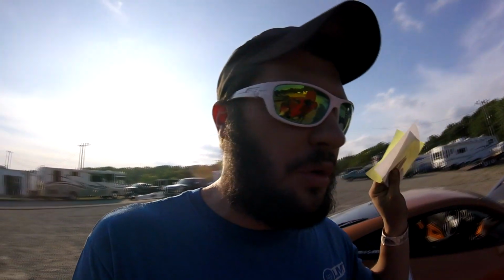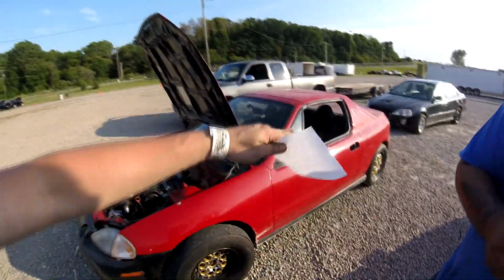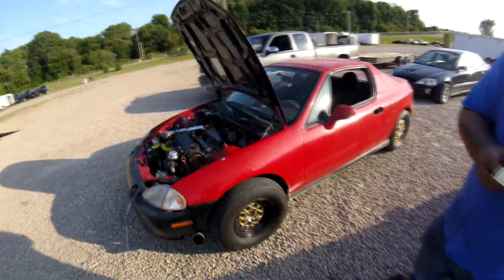The problem with this clutch in the Del Sol is its very high engagement point, so I don't know if the engagement point has anything to do with it, or if my foot was maybe resting on the clutch a little bit. So I'm going to make sure my foot is completely off of the clutch and try to 60 foot the car a little bit better, because it was sticking and the whole car was weight transferring because of the stock suspension.